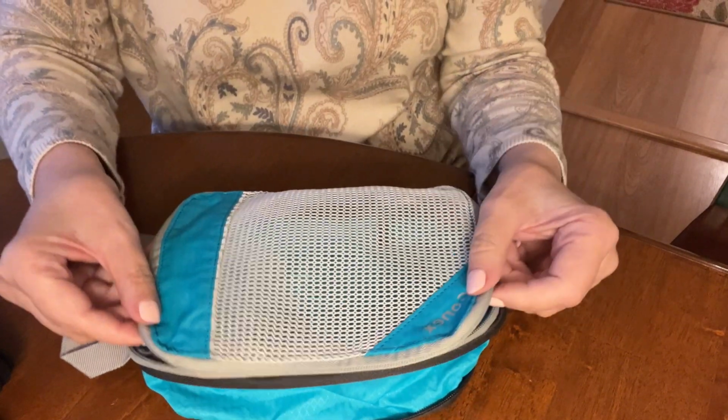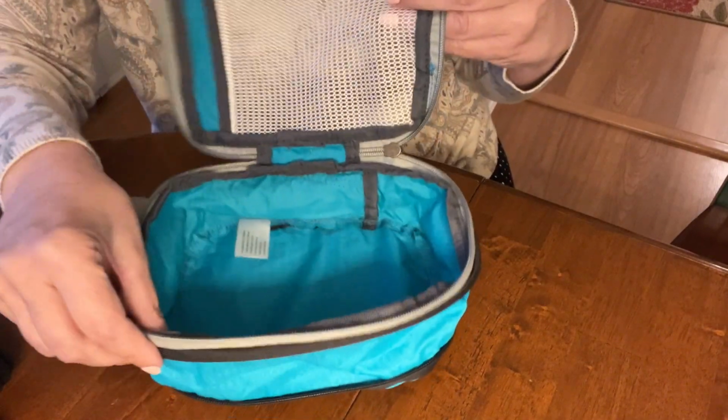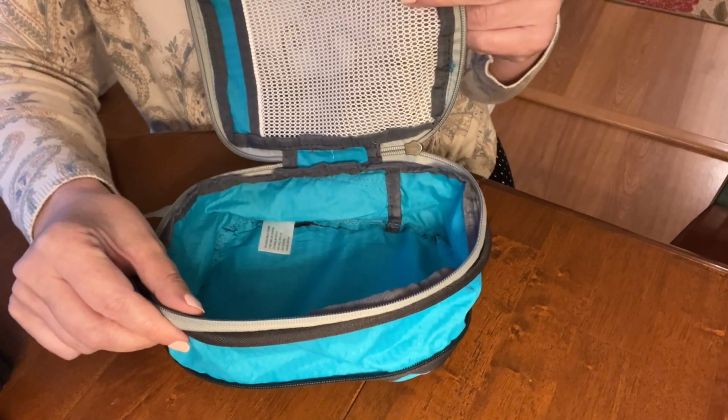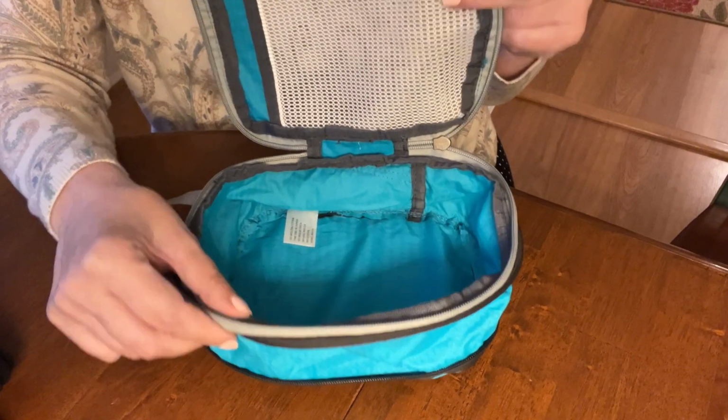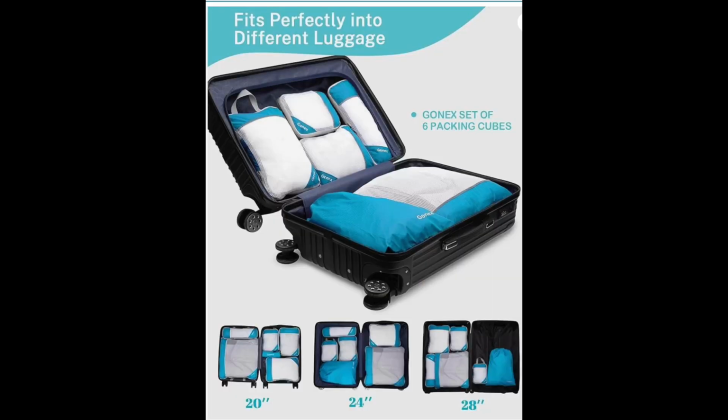Now, I have used it both ways, as a compression cube and as a regular packing cube, and they have been already on at least 6 journeys with me, and they're fantastic. They have really held up. The seams have held up. Everything is great with them. And there's such a wide variety of sizes that they'll fit into any kind of luggage.